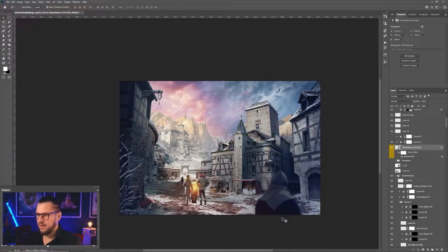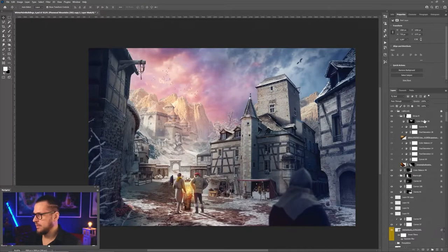Also, another thing that I think about is I would like to give this guy a spear, like a weapon that is here in this position. I have to do some photo research on that to see if I can find something that is fitting.